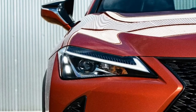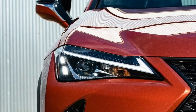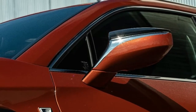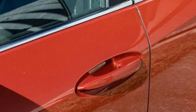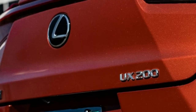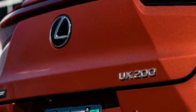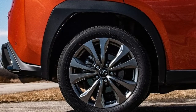It is a shame that the best version we sampled, the UX200 with the F Sport package, won't be available in the United States with the adaptive dampers that were featured on the European example we drove. In the States, the F Sport package brings a retuned suspension along with a few visual upgrades and more supportive seats. The power trains are less convincing.